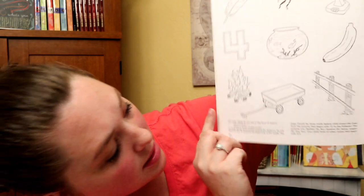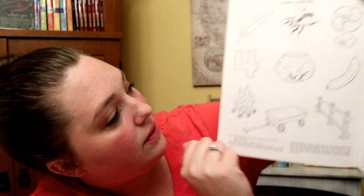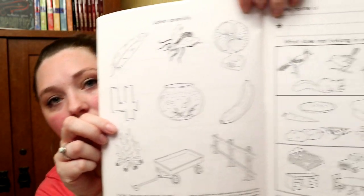This one, let's see, what are you doing? Ask the child, what do you see in the bowl of water? Fish. So you're finding pictures that start with F. And I'm not worried at all about what she's doing. Like I said, I'll explain it to her, try to help her do it once or twice, and then I let her go.